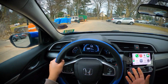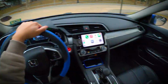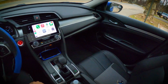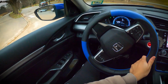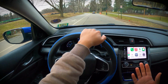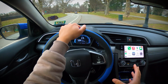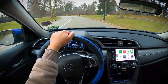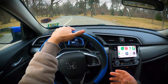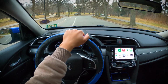So that was just a sample of the audio. This system is just a basic 4-speaker system. Now, if you get a higher trim level of the Civic, you will get a more powerful system with more speakers. But I think it's important, at least, to get an idea of what these lower end systems sound like, because a lot of the sales numbers that Honda's doing are these lower end models. So you're gonna have a big demographic of people using this on a daily basis, so it's good to have an idea of how it is. And I think for most people, it's just fine.